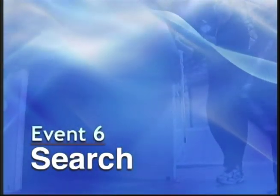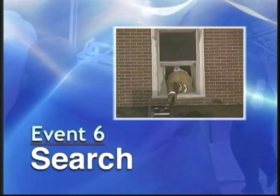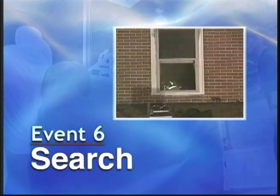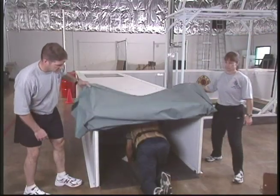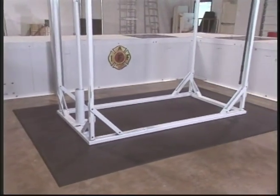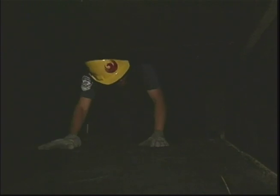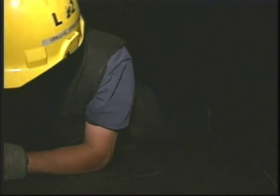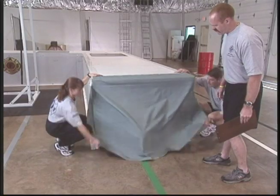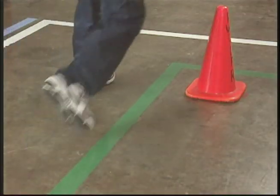Event 6, Search. This event is designed to simulate the critical task of searching for a fire victim in limited visibility and in an unpredictable area. You will crawl on your hands and knees through a tunnel maze that is 64 feet long and approximately 3 feet high and 4 feet wide. While in the tunnel, you will navigate around, over, and under obstacles. In addition, at 2 locations, you will crawl through narrowed portions where the dimensions of the tunnel have been reduced. Upon completion of this event, you will walk 85 feet along the established walkway to the next event.